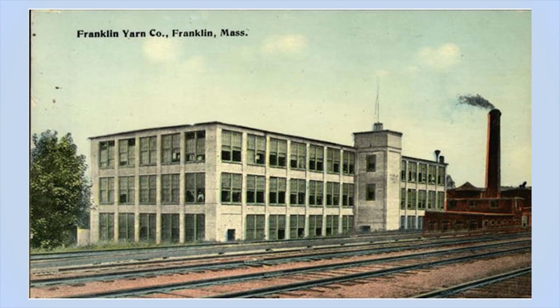But then, in 1907, when they replaced the wooden structure with the cement building, and this is a picture of that. And I believe Franklin Paint was located there, and probably still is. As far as I know, it's still in business.